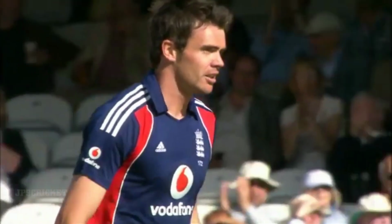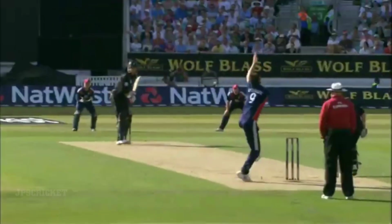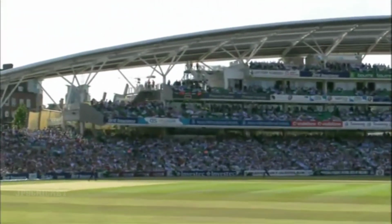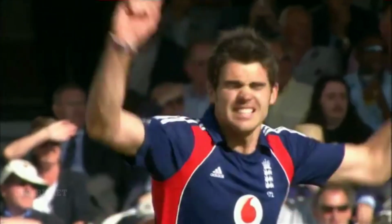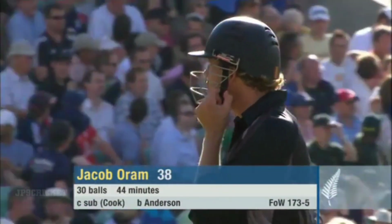That's an interesting response. It could be out. Has it worked? Yes, a smart catch in the end at deep square leg. So the bouncer ploy finally working. Why did it take so long? They should have peppered him when he first came in. That's always his response. He might get away with a couple, but he's bound to give you an opportunity. When he goes back into the pavilion, they won't be happy with Jacob Oram, because that's Jimmy Anderson's last delivery, and that's why he's so delighted. Oram is gone. They've got a little sniff again. 173 for 5.